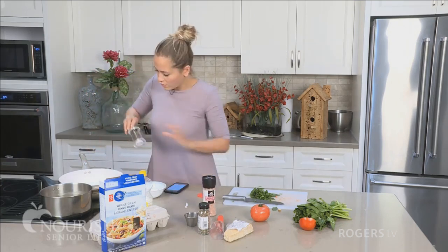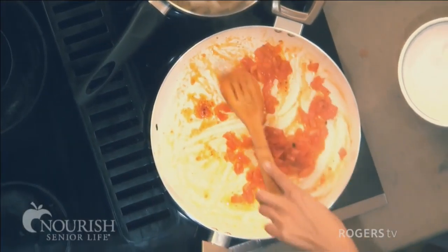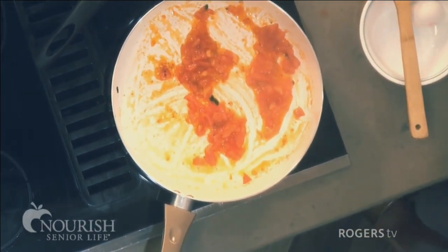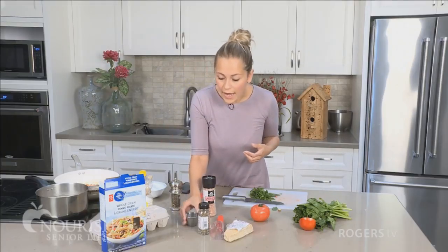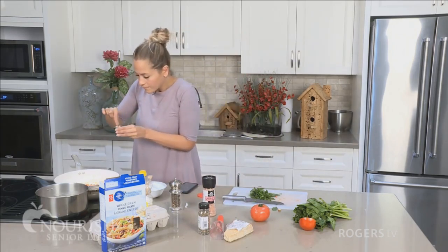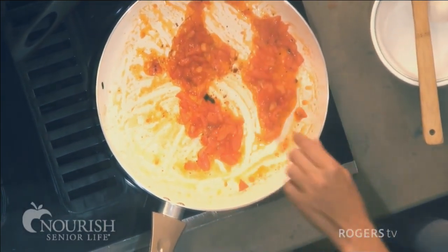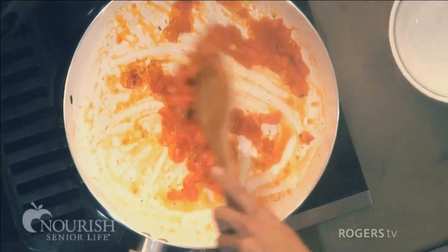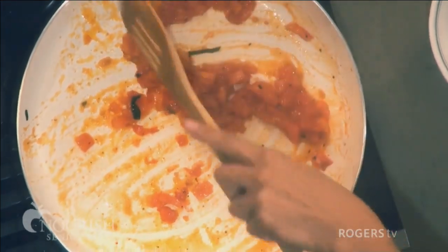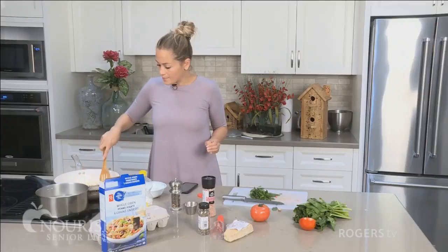So we are just gonna let those cook for a few minutes here. Okay, it looks like they're cooking really, really well. So just to add a little bit of spice, we're gonna add just a tiny pinch of paprika. And this will help give it a nice flavor. And like I mentioned, you wanna be as sparing as you can with the salt in terms of seasoning.